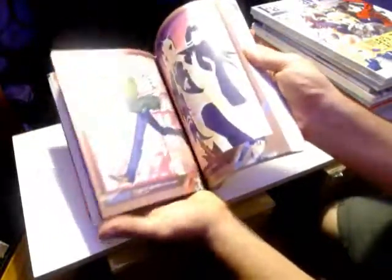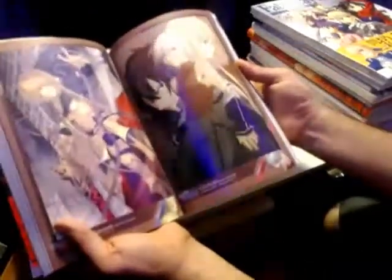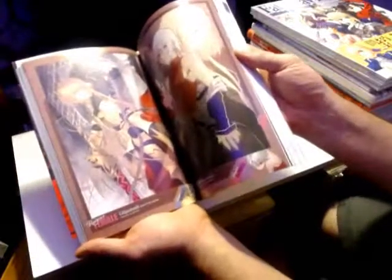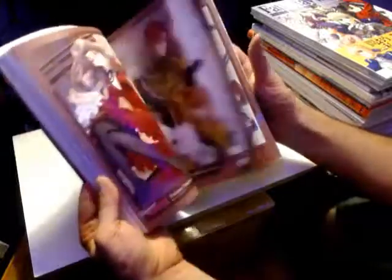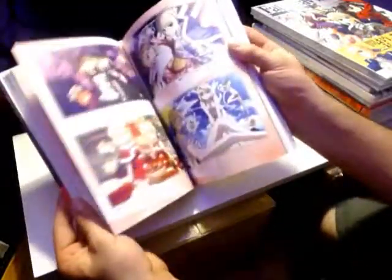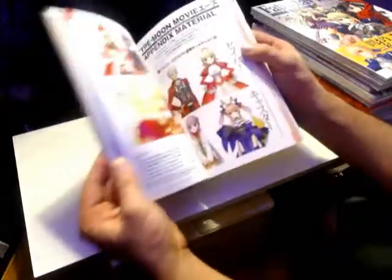And then, let me see, yeah, there's the male Kara no Kyoukai character. And if Gilgamesh was a female. It's funny. More artwork. There's our Dark Saber.